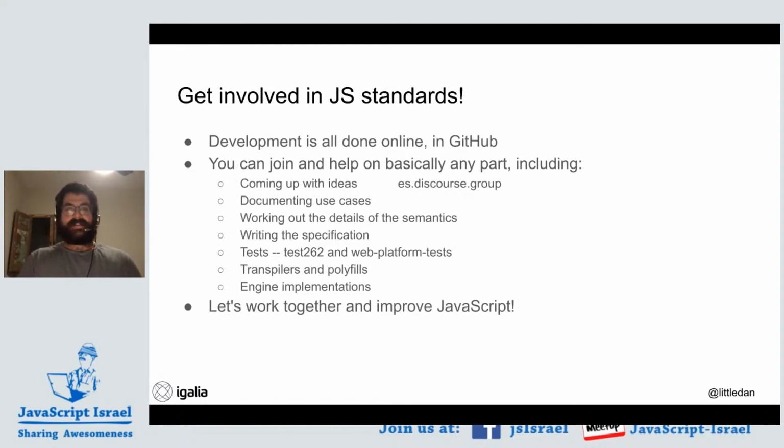So yeah, I definitely encourage you all, if you have time and interest, to get involved in JavaScript standards. The real technical work is done online in GitHub. We have meetings to discuss things and get more feedback, but almost all the ways to contribute are through that. And it would be great to have help with coming up with ideas. TC39 has a forum for that purpose. Documenting use cases, working out details of specifications, writing specifications and texts and implementations. And yeah, it'd be great to work together here.